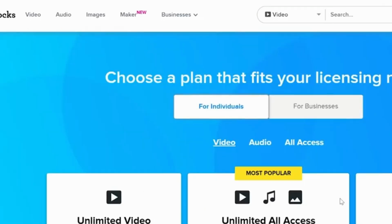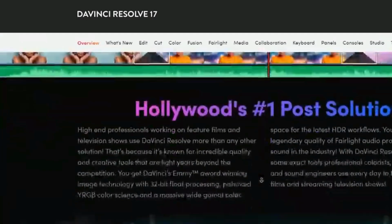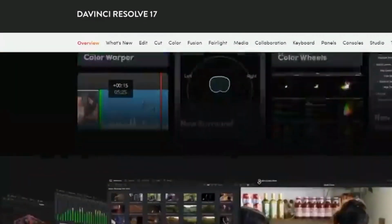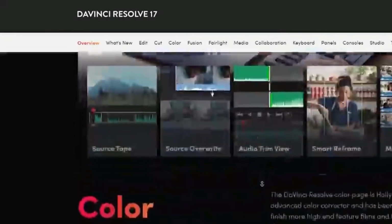Now, once you got the speech and you got the video, you need to do step number 3. And step number 3 is literally to download DaVinci Resolve 17. This is a free video software that is the best right now. It was used to create big blockbuster movies, but now they're actually focusing on the creators, which is you that's watching right now. Hopefully, I think so.